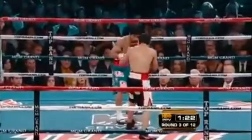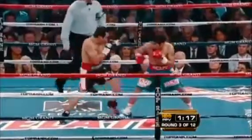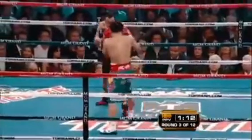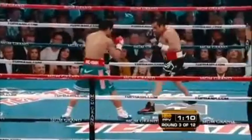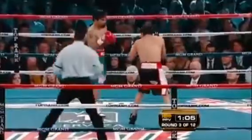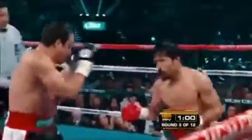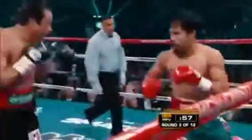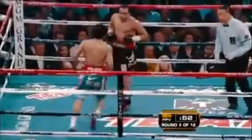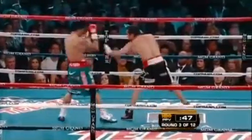Pacquiao came back with a left hand up the middle. Manny Pacquiao knows he has to be defensively responsible against Marquez, who's such a good counterpuncher, and as a result, it's muted Pacquiao's offense. He's muted his own offense. Pacquiao making Marquez miss, but not firing back. Marquez fighting a conservative defensive fight here in round 3.